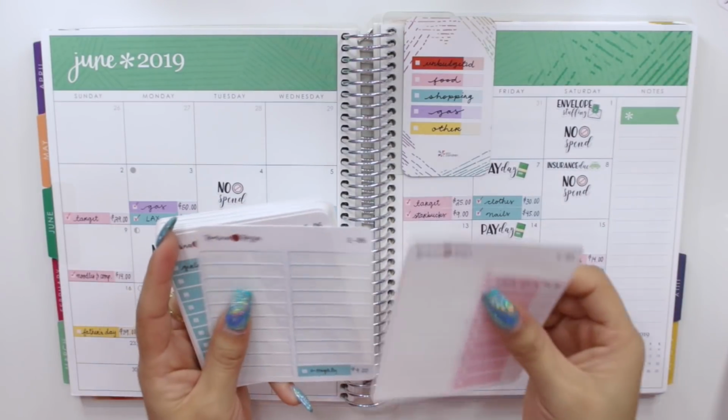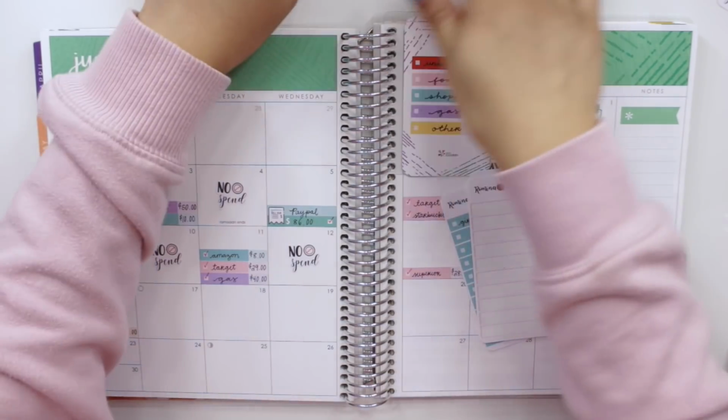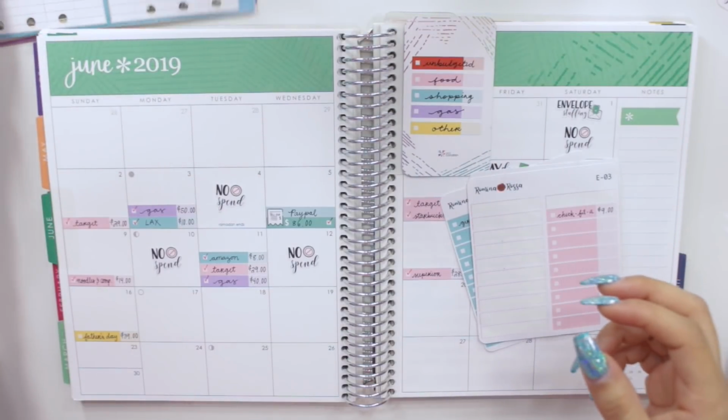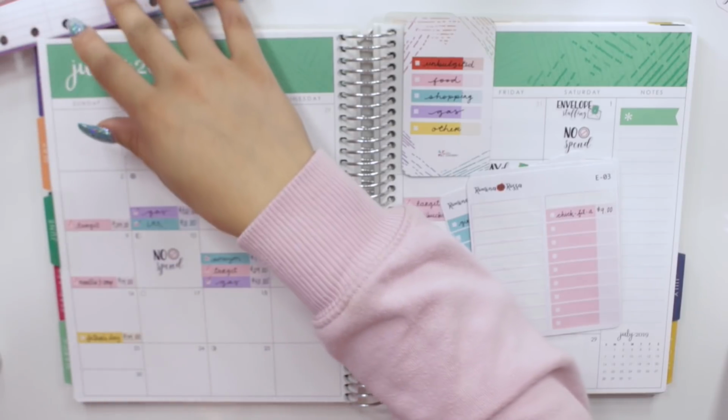Okay, now I can go ahead and go into my expense stickers, which there's not many this week, at least not in my monthly view for my cash envelopes, but there's definitely some in other things, which I will let you guys know right now.